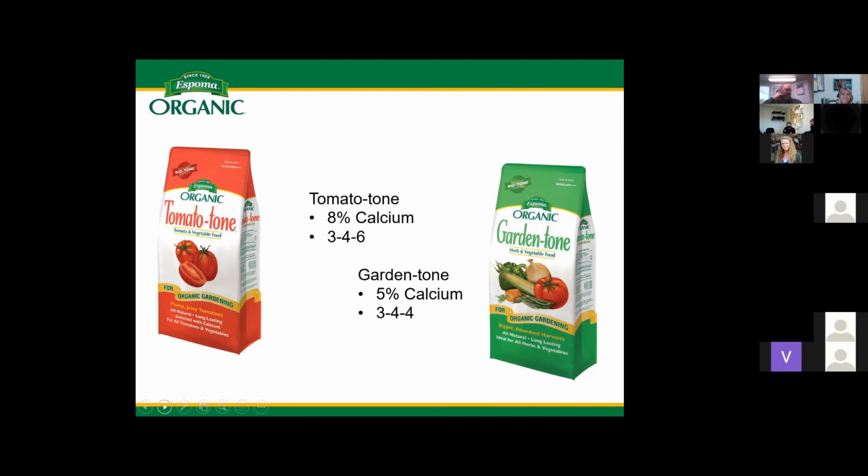So we tweaked the formula just a little bit. We put 8% calcium in that product instead of the 5% that goes into the Garden-tone. There are people that carry both, and people that carry one and not the other. Really, it comes down to personal preference, but I believe they both have a place on your shelf. So when you're looking at those two bags, those are the differences. Yes, there's a little tomato on the Garden-tone bag, but that tomato was not big enough, so we made it bigger and put it on its own package. That's Tomato-tone and Garden-tone in a nutshell.